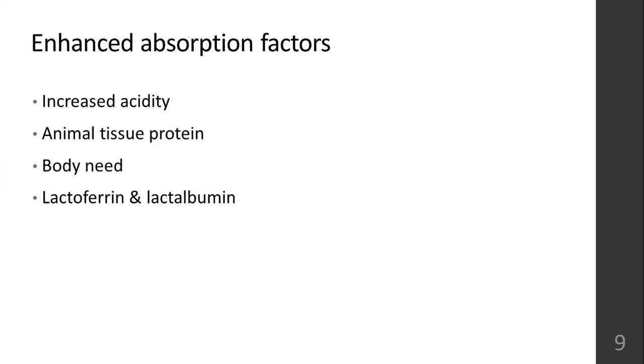Then lactoferrin and lactalbumin. The presence of these lactoferrin and lactalbumin increases iron absorption. But in human milk, especially breast milk, their presence is very low.